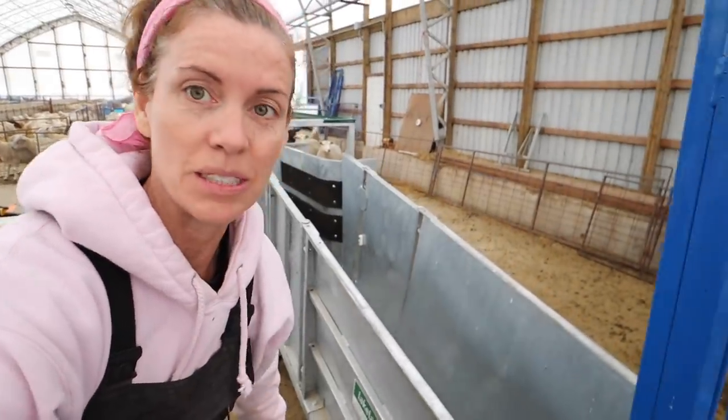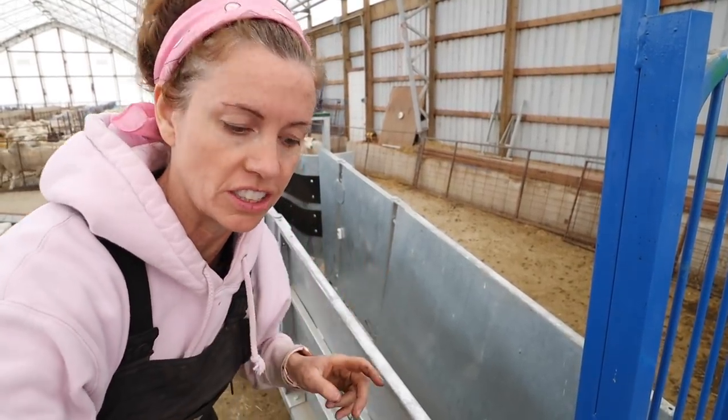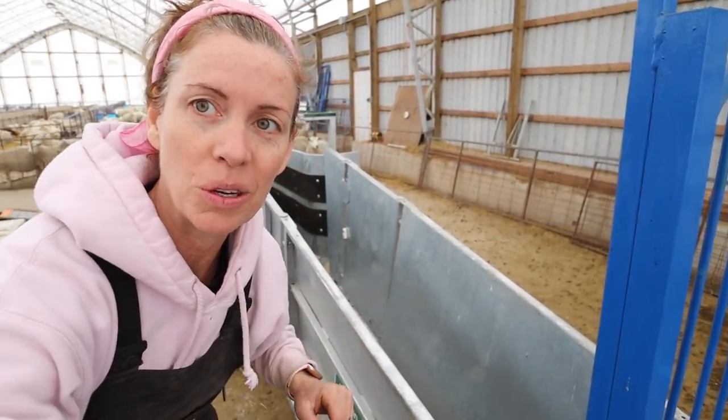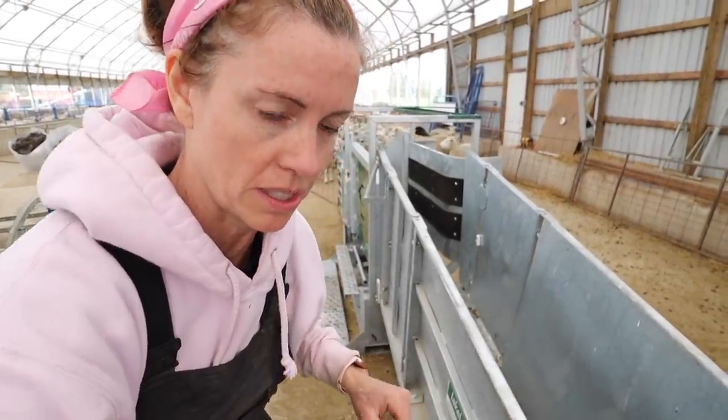Okay, we found the sweet spot. We had to loosen those bolts off two more notches, and then Big Mama made it through no problem, but that was pretty touch and go. So we're going to run them through for good measure one more time.